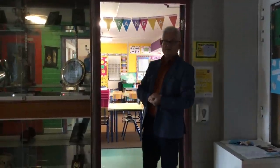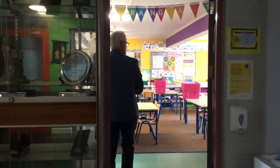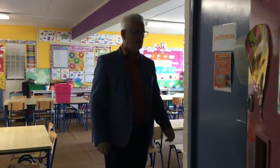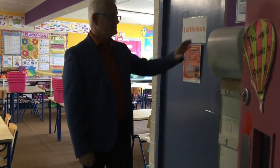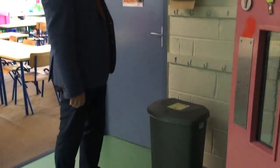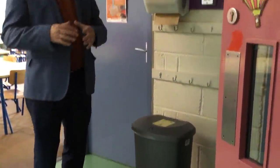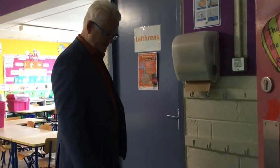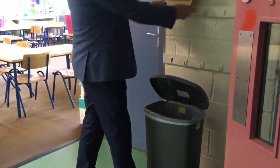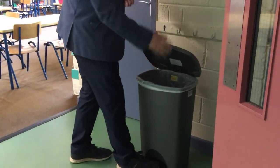So let's come into a classroom and see what a classroom might look like that might be different than the last time. So if you have to wash your hands and you have to use the paper towel, underneath the paper towel then we have a bin. And this bin is just specially for paper after you wash your hands, or maybe paper for when the teacher wipes down some tops. So there's a pedal bin there, so you don't have to handle the bin and you can just pull a piece of paper, dry your hands, and put it in the bin.